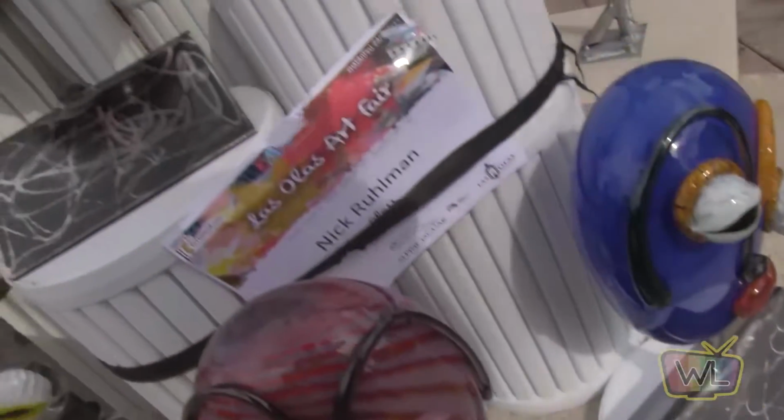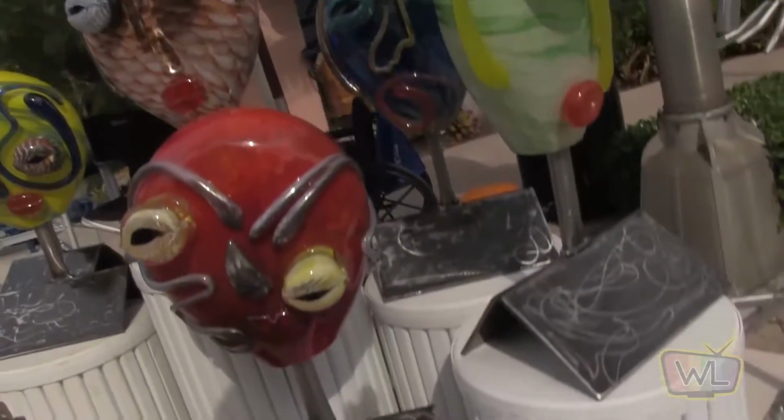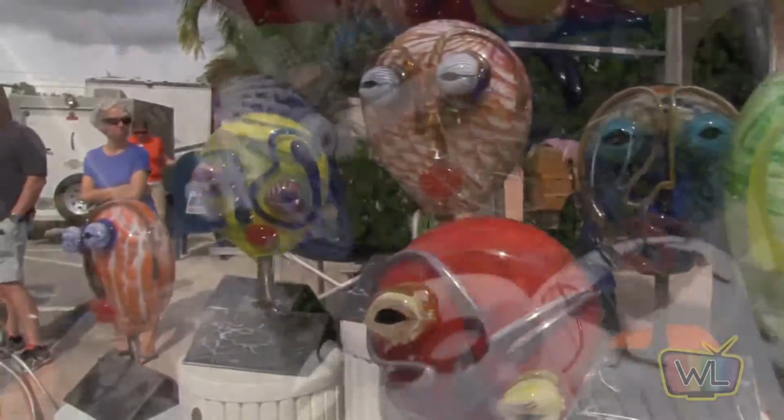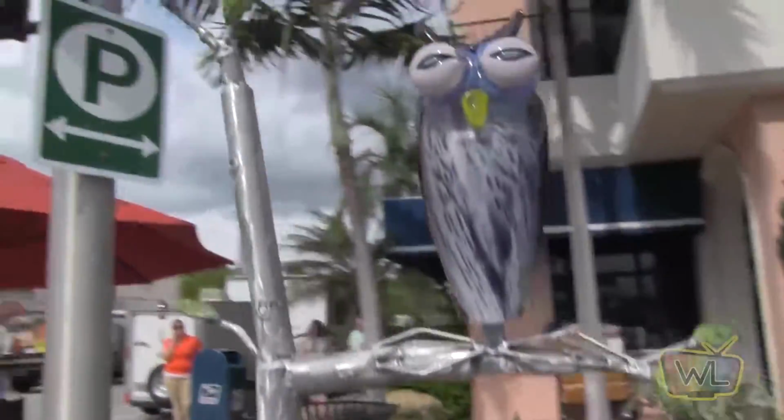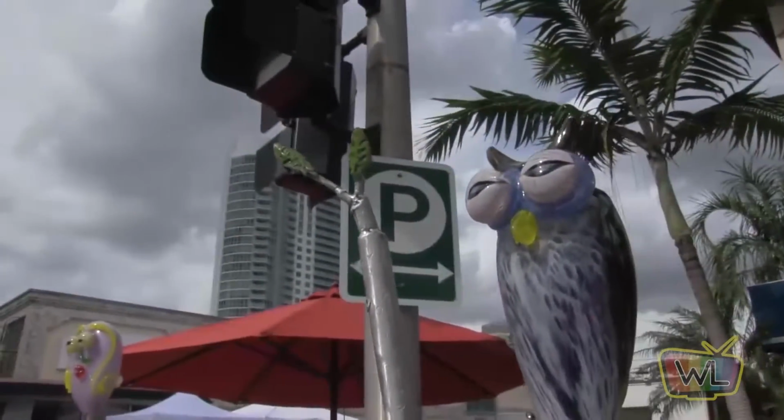Everything is one of one. I actually take blown glass and I combine it with metal, which I think is a very unique marriage. I think it's something very different, and it's very whimsical, obviously. As you can see, everything I do brings a smile to your face.